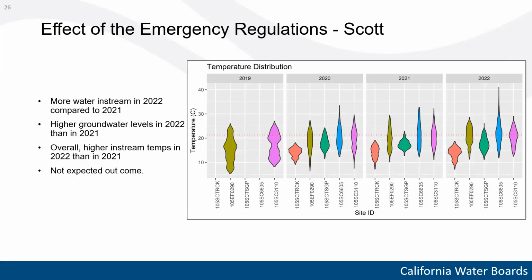But if you look at this violin plot, that's temperature at different water quality stations, a subset of the larger group that I have, you don't really see an improvement in in-stream temperatures in 2022 as compared to 2021. You see it a little bit here downstream at Indian Scotty, but upstream here, you've got this very long distribution showing some pretty high maximums, maybe, and some elevated minimums. This site right here, you may have some improvement in minimum temperatures where things are a little bit colder, but maximum temperatures are higher.